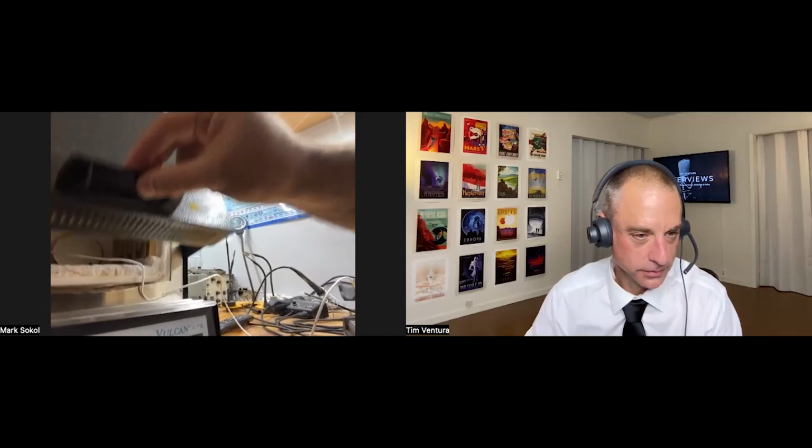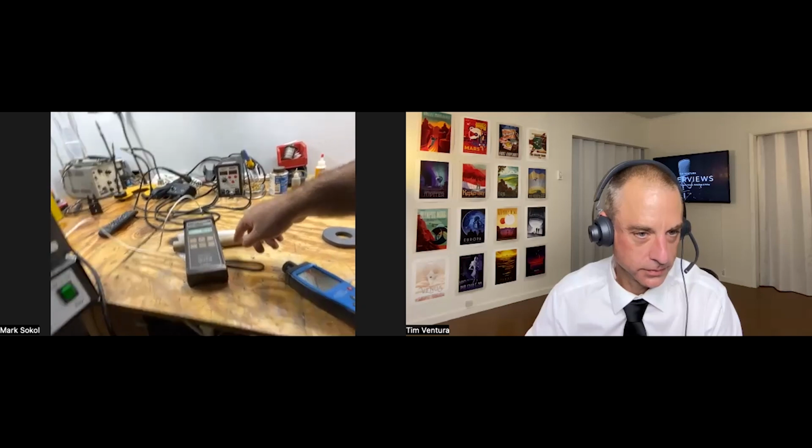You guys want a sneak peek? Let's see what the sample looks like. Ooh, got some bubbles. Okay, it's cooling off. It's at 366 degrees. Yeah, I'm gonna wait for it to cool off a little bit more, because if we let the cool air in too quickly, thermal shock will crack the substrate, the ceramic.